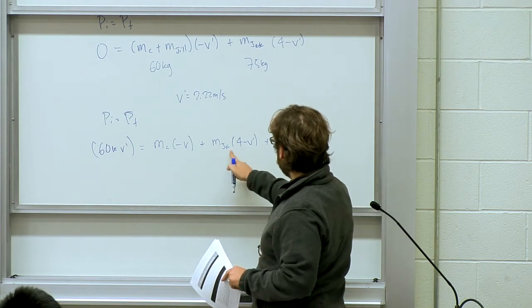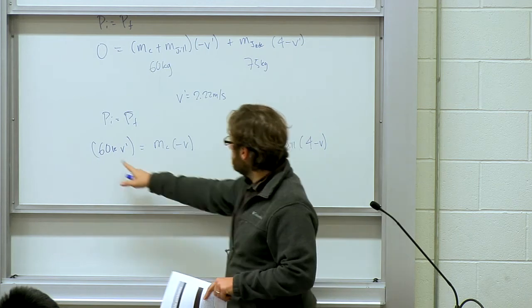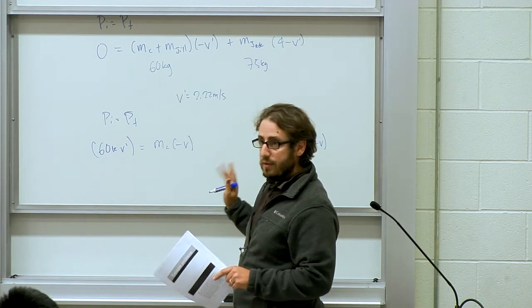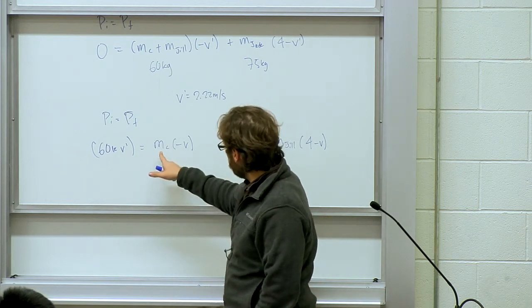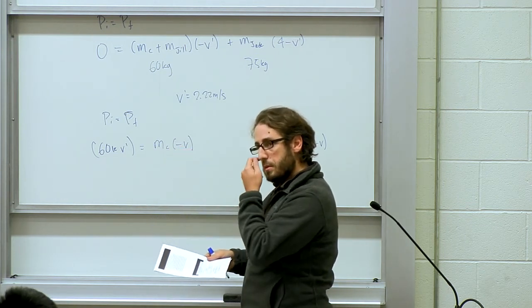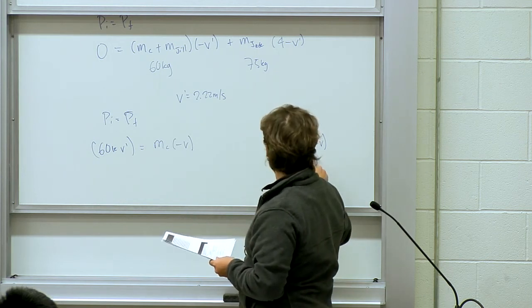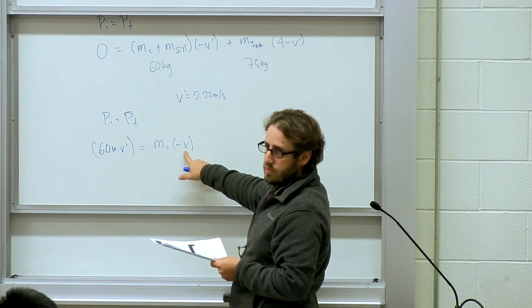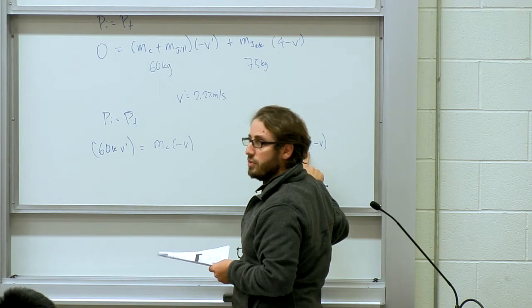No, we don't need to include Jack in this configuration, do we? We've already accounted for him. This is the momentum of Jill plus the crate. If we added Jack in, it would all be 0 again. This is Jill plus the crate after Jack jumps, so we just need to account for Jill and the crate. We're doing a system now of just Jill and the crate. Why is it 4 minus V? Because we're trying to figure out what the velocity of the crate is, and we just call that minus V. And we know that every time somebody jumps, they get 4 meters per second relative to the velocity of the crate.